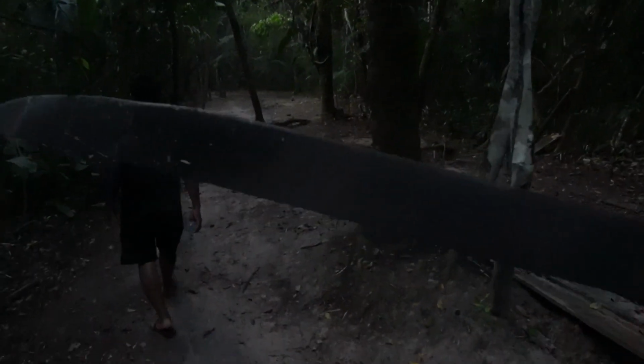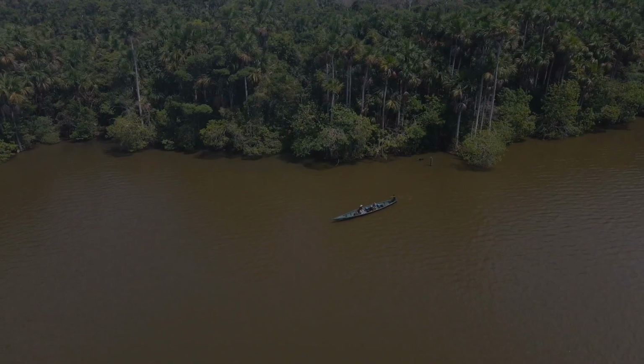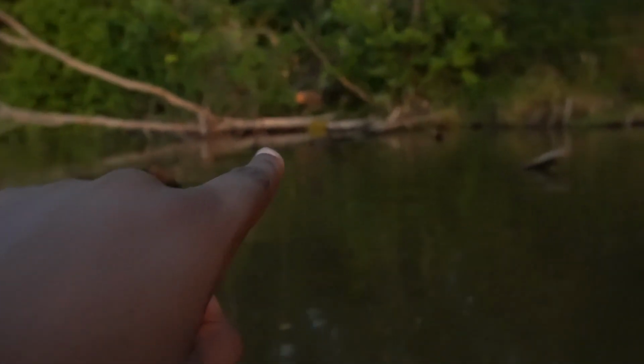The jungle comes alive at night. We're really about to get into it now. We got our machete here just in case we see a bushmaster walk up on us or slither. This is a perfect spot for an anaconda to hide over there under those trees right by the bank.